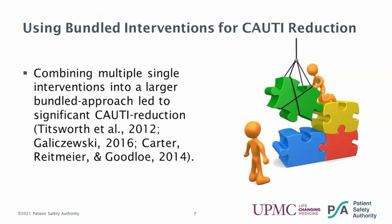Evidence from several literature reviews found that using a bundled approach that encompassed several of these interventions, similar to what we talked about in the previous slide, several of these evidence-based interventions used at the same time, can be very, very effective for CAUTI reduction.